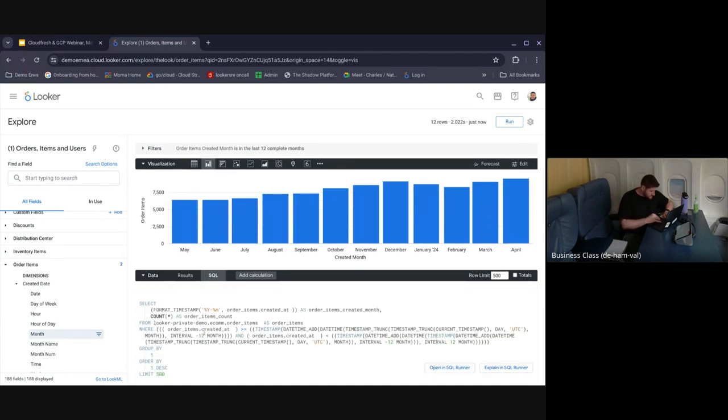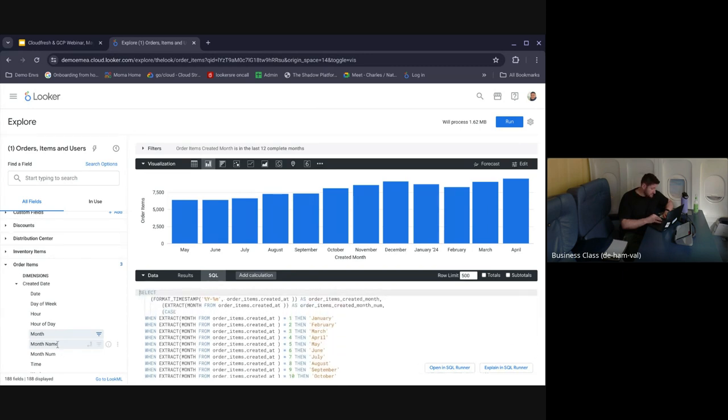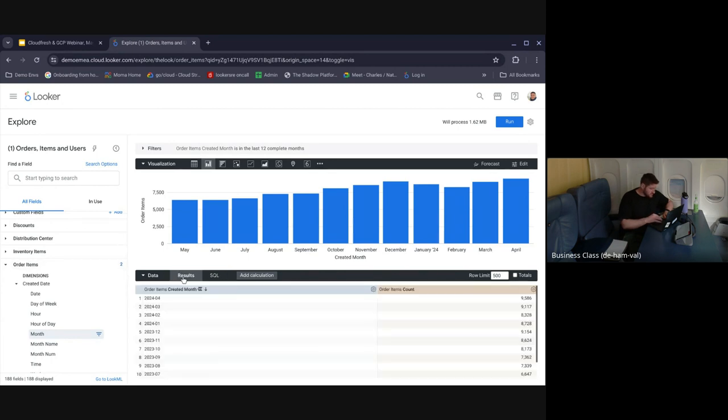The query is here. If you want to see, you can see it. You can also hide it from the users if you want. So you see, for instance, here I have a month name, all these formulas already there out of the box, and you can play around with your data as much as you want.